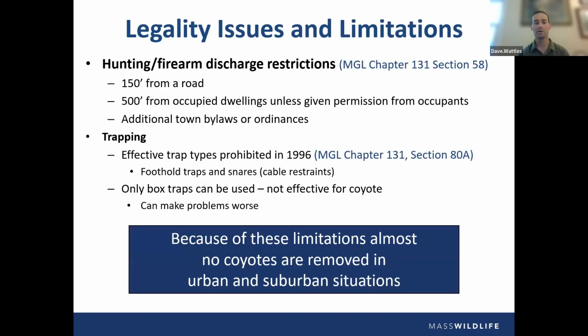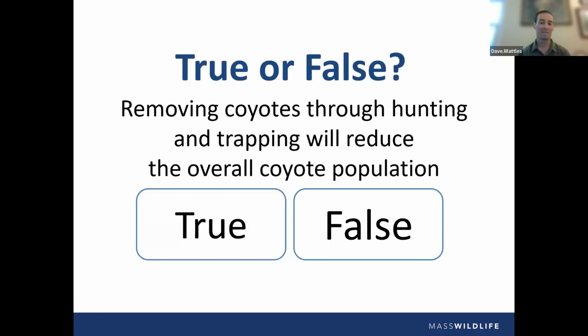So because of the limitations on where animals can be hunted, as well as the trapping ban, there are essentially no coyotes that are removed from our hunting and trapping seasons in suburban and urban areas in Massachusetts. Does this matter in terms of our ability to manage coyote populations? If we had unlimited hunting and trapping in Massachusetts, could we reduce the overall coyote population? And surprisingly, the answer to that is no.